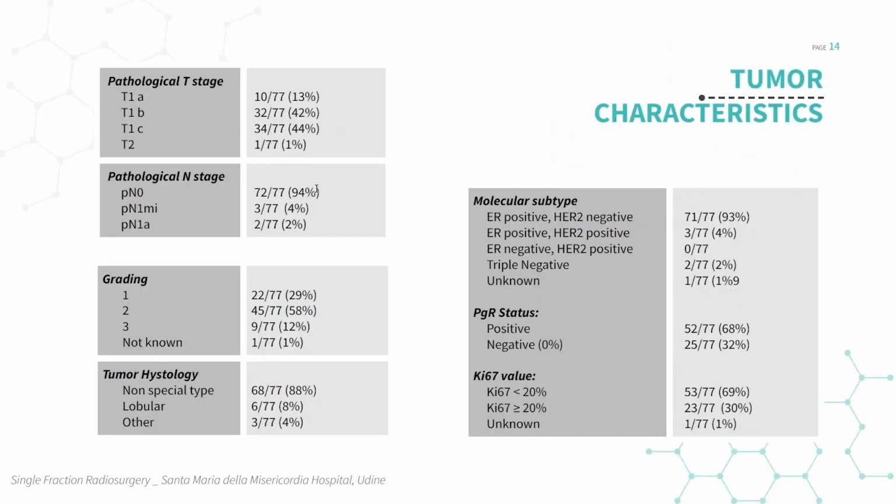Here are the tumor characteristics. As you can see, the majority had a T1 and 0 pathological stage, and the majority of patients had a ductal invasive carcinoma and were luminal tumors.